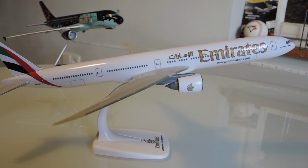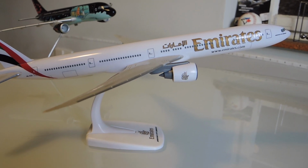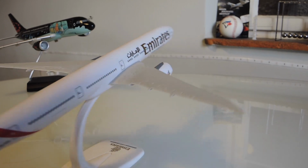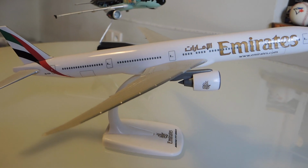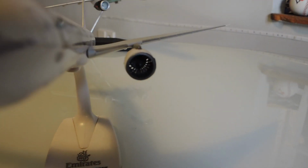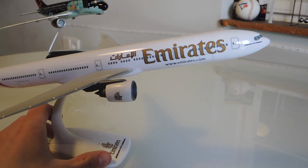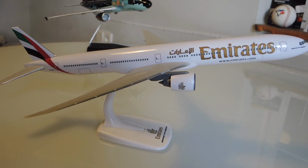I also do have a 777 in my collection, an Emirates 777-300 extended range. The problem is that one elevator is missing because it was a bad production and it doesn't go into the plane's main body. It also features the raked wingtips, the big engines, and it's also made of plastic from Herpa Snapfit, and it wasn't that expensive, just cost me 20 euros.